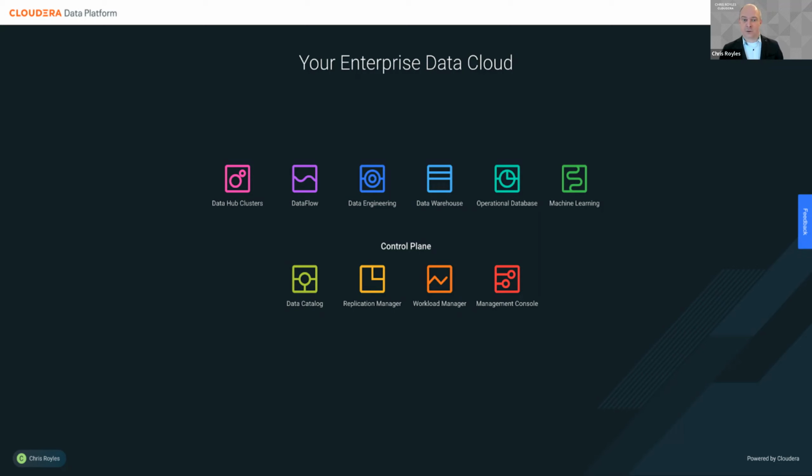The replication manager automatically enables replication between different instances of both data and metadata. And so that gives you backup and disaster recovery. It also enables you to move data local to the users and to their workloads. On workloads, Workload Manager helps you take a data-driven approach to where it's most efficient to run a workload of a particular type. Machine learning may be better off done in the cloud when training, but may need to be brought back on-premise when running in an operational state.